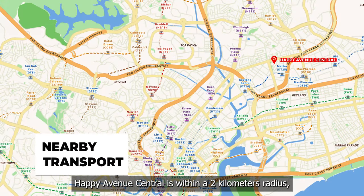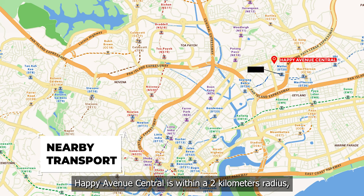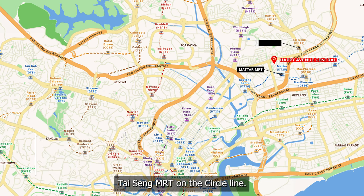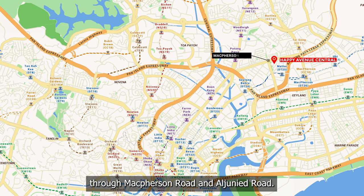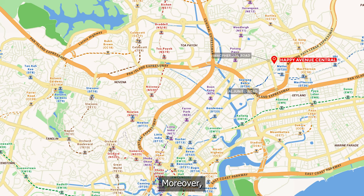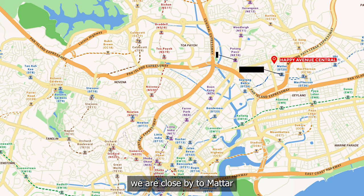Avenue Central is within a 2 km radius. We have Mata MRT on the downtown line and Tai Seng MRT on the Circle line. For someone who drives, you have easy access to the KPE and PIE through Macpherson Road and Aljunied Road. Moreover, we are close by to Mata and Potong Pasir MRT.